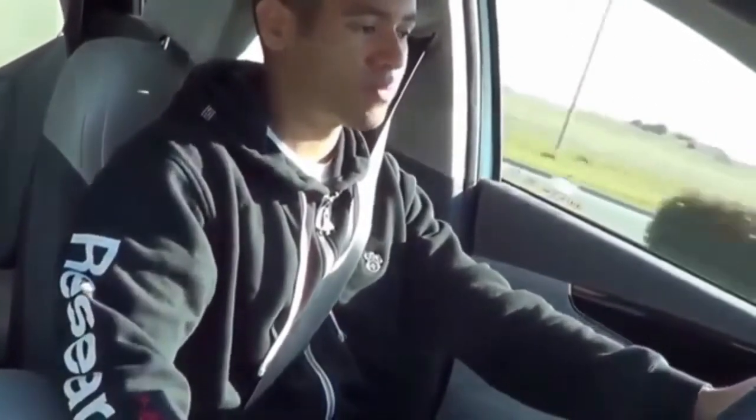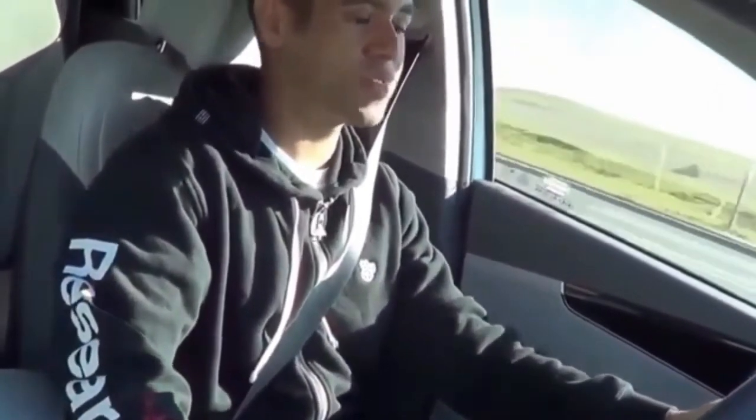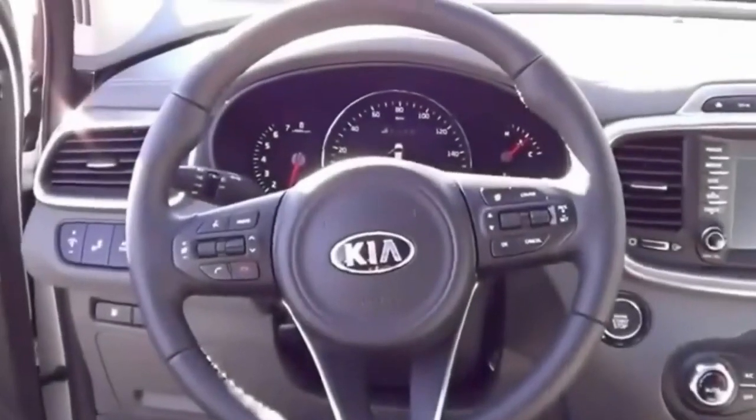Now, overall, I like the steering on the Sorento, and I think it provides a decent balance between ride comfort and pretty good steering. But remember that this is no sports car, but it's much better than the previous generation Sorento. I could really feel where the SUV is trying to go. Very nice.